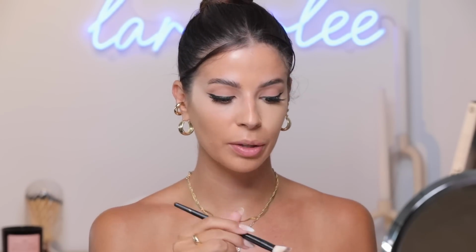But this one is a thicker formula, as you can see, and it is so full coverage. But I also feel like this doesn't crease. I feel like it gets up in your eye creases that you naturally have, but I don't think you get that crusty breakage with this because it's such a movable concealer. But it's definitely for full coverage. So on my eyes now, we have completely different ends of the spectrum in concealers, and you can tell.